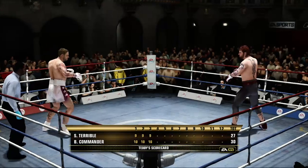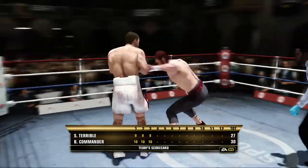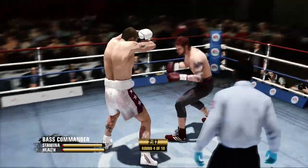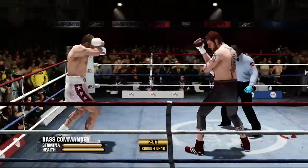Always good to get off to a good start, and that's exactly what he's done tonight on Teddy's scorecard, sweeping the first 3 rounds. The man's starting to bleed from the nose. His corner should be wary of that. Good defense, just covering up down low.